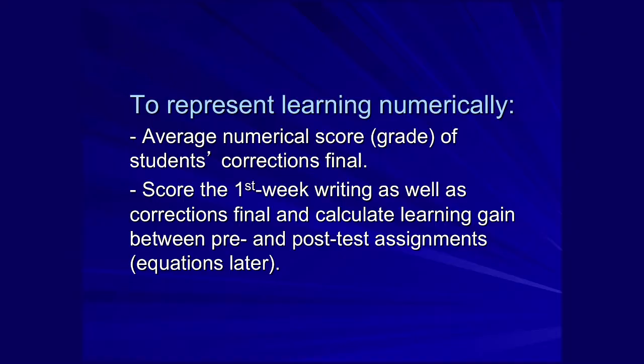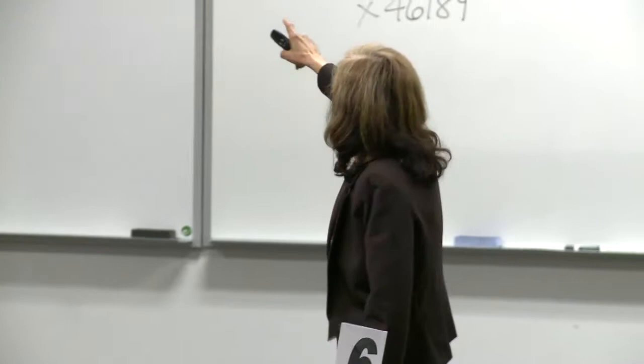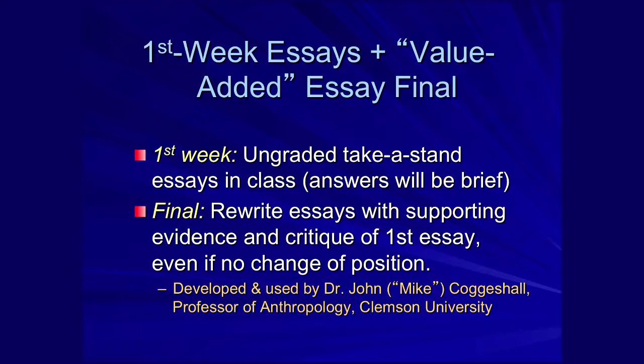Now, if you're going to represent this numerically, you could simply average the numerical score or grade of the student's final, or you can wait and find out about these equations. If you're going to do a formal pre-post test, you're going to have to score, not grade, that first week writing assignment. Right, because you've got to give points, so you've got to look at the change in points. Okay, this is close, but it's a little bit different.